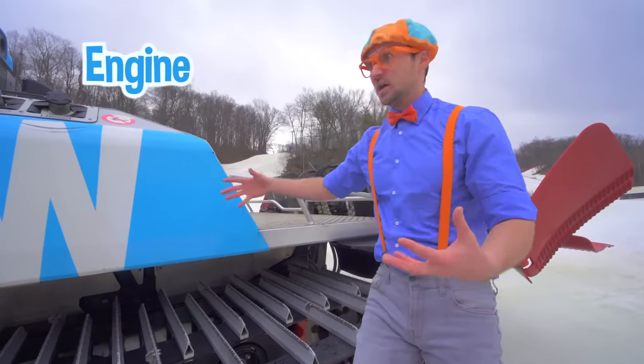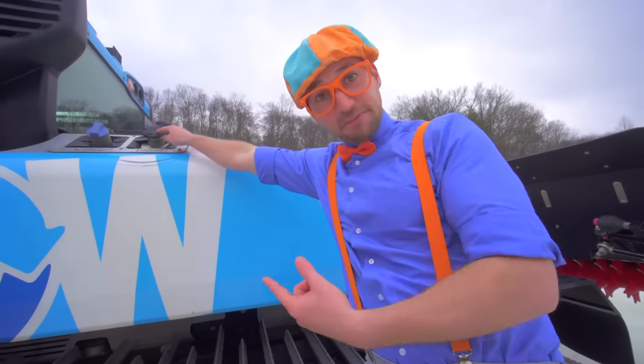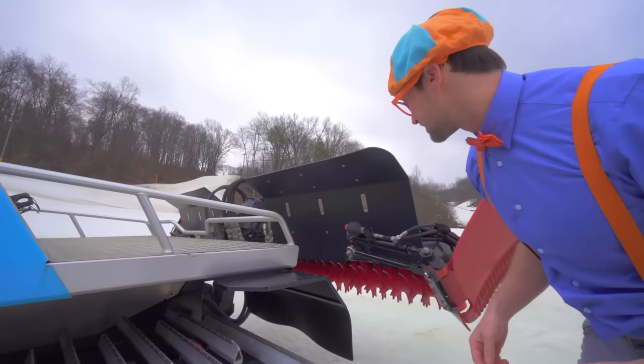And right here, this is the engine of the groomer. It produces so much power. And right here, this is where it gets its fuel. Yeah, diesel, not gas.